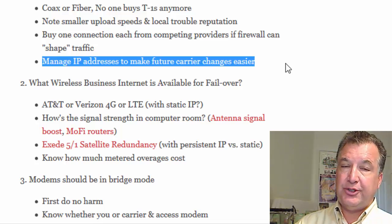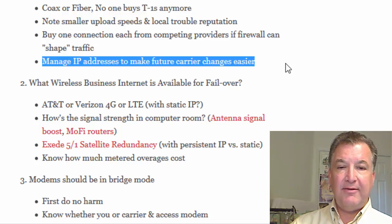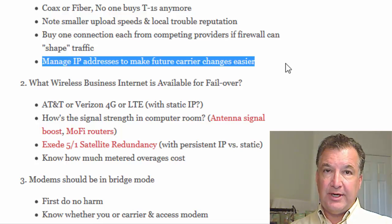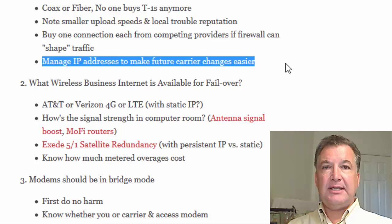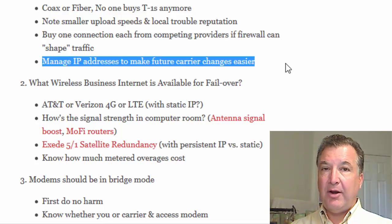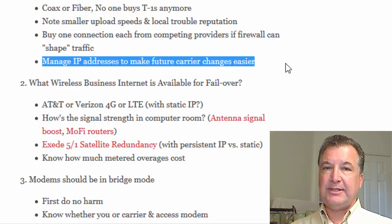And that is a huge pain in the butt, as you can well imagine, if you haven't been keeping careful inventory of all of your IP addresses. So definitely make sure that you do that. If you ever have to switch, it becomes a lot easier. I've had customers who can't ever switch because they haven't kept track of all their IP addresses. They literally have hundreds of them, and trying to swap them all out is impossible, so they pay whatever the carrier charges.